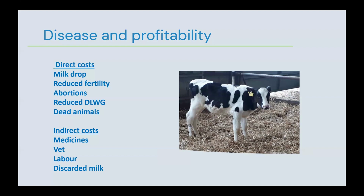So basically, that is all affecting your profitability because you're getting fewer animals on the ground to sell, because ultimately that's what your profit is. Less weight on those animals, or if your market is milk, then you're going to be producing less milk. That can also apply to beef and sheep. If animals are producing less milk, then your daily live weight gains are going to be affected. So I would say they're direct costs.